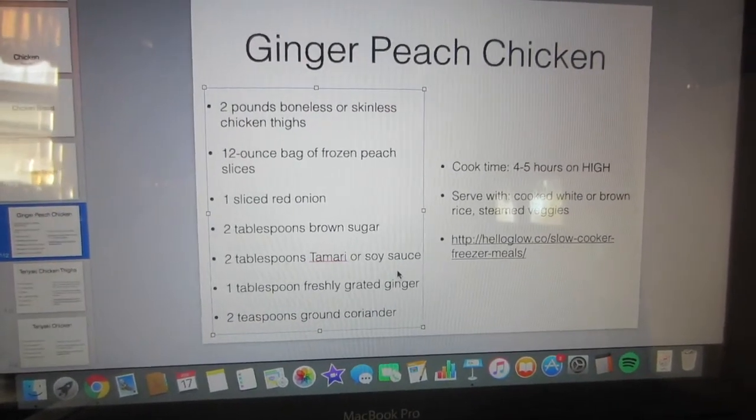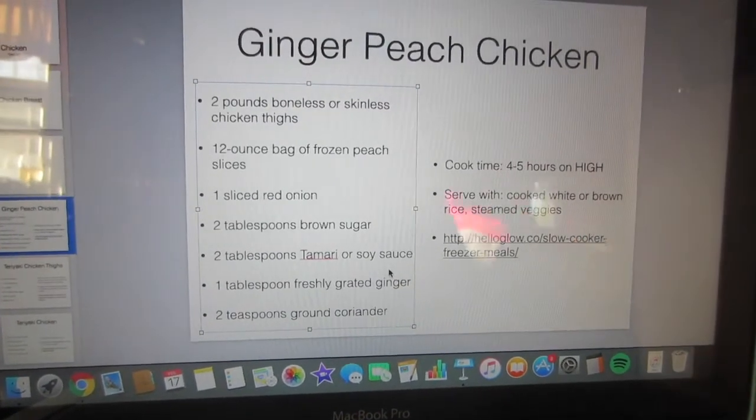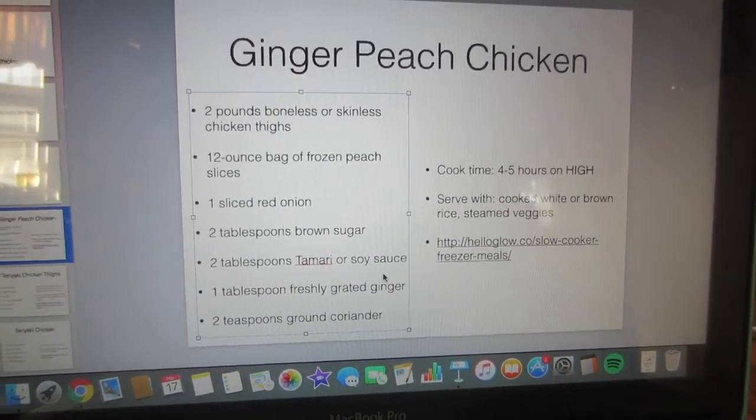So now when I go to make my freezer dinners, if I'm making multiple, I don't have to try and pull up all the different recipes from all the different sites. Like I said, I just have it in here.